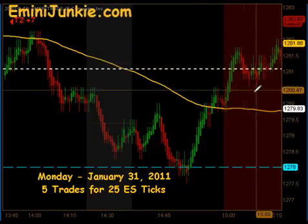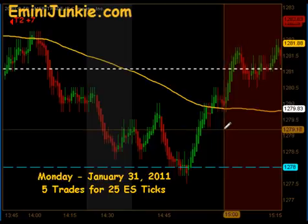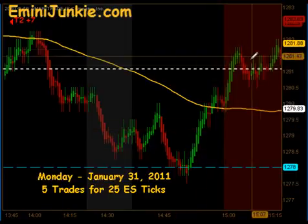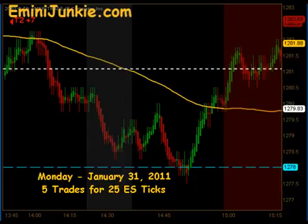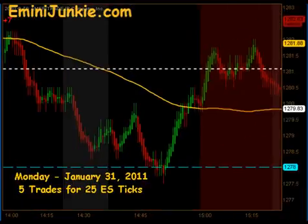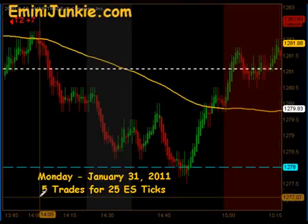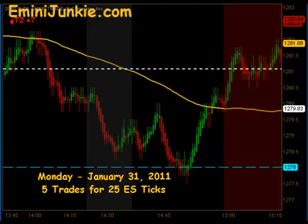after the 3 o'clock end of the day time starts, and we try to not initiate any new trades after 3 o'clock. So although there was another trade at the end of the day, the market continued to climb higher, and it would have been a nice trade, but we do not initiate anything after 3 p.m. So for us, our day was done. 5 trades, 25 ES ticks.